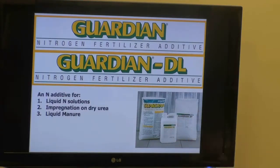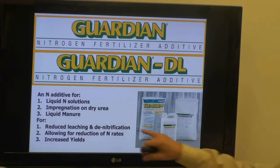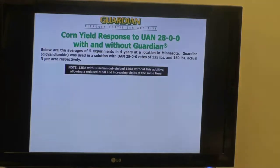And it's designed to go into liquid nitrogen solution, impregnated dry urea, or liquid manures. And basically what it does is reduce leaching and denitrification losses of nitrogen. That's where most of your nitrogen is lost. It does nothing to improve volatilization. So if you're spraying nitrogen on the ground and you're getting some volatilization, Guardian will not affect that.